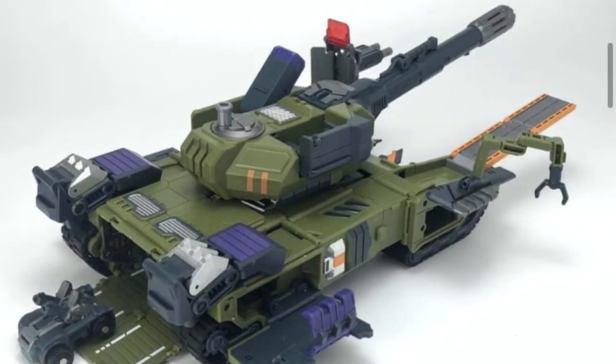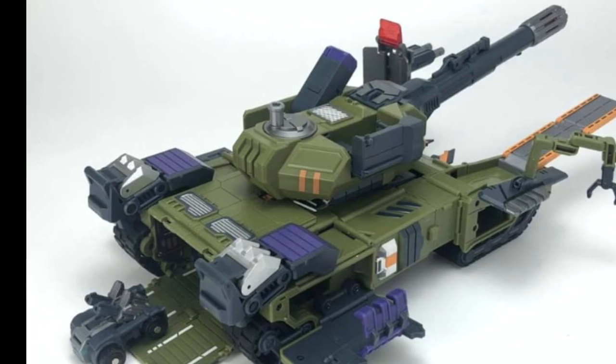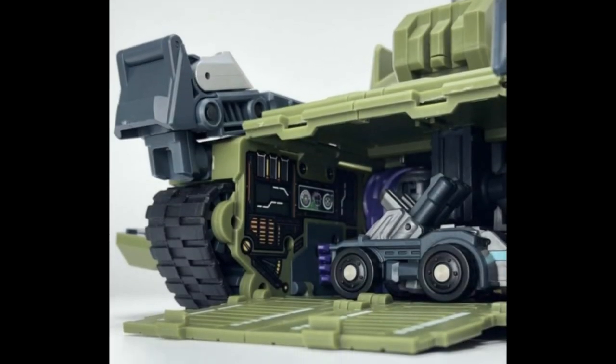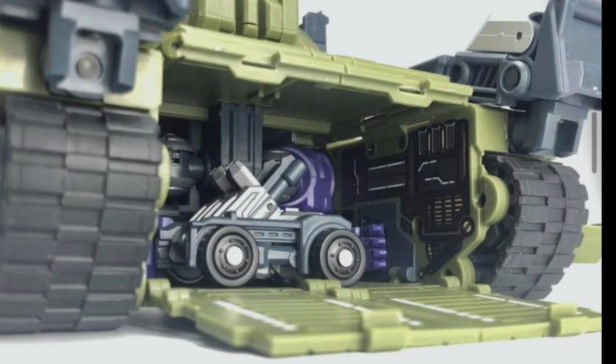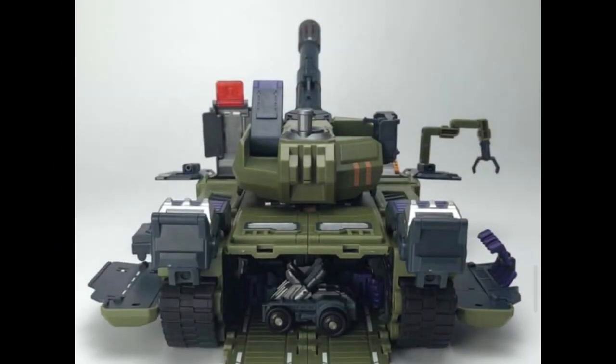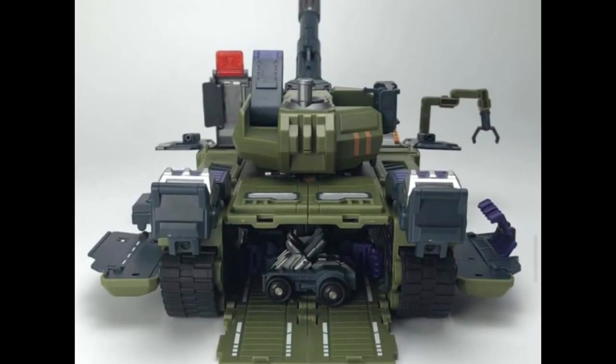Also, so many compartments open, and when we actually take a look inside these compartments, there's detailing, colors, everything actually inside all of these compartments as well. I hope it's not sticker detailing, because I'm terrible at putting stickers on if I pick up this figure, but it does kind of look like painted, so I'm happy about that.